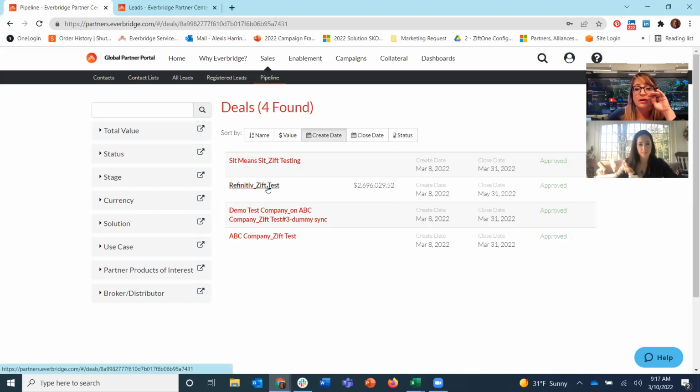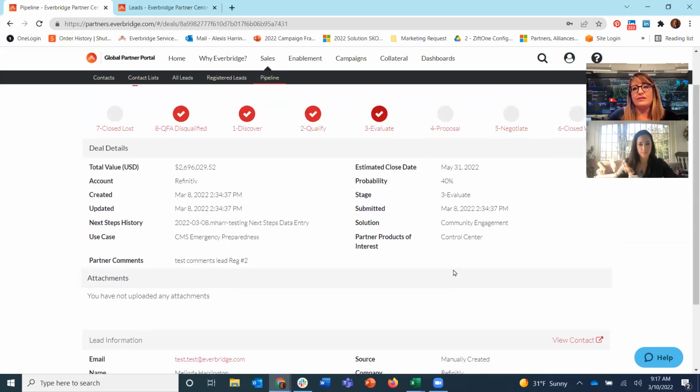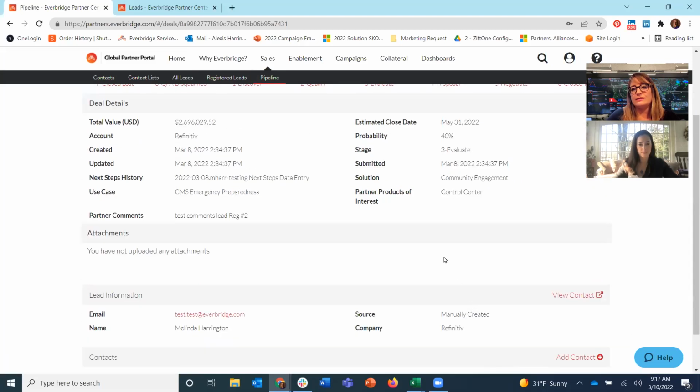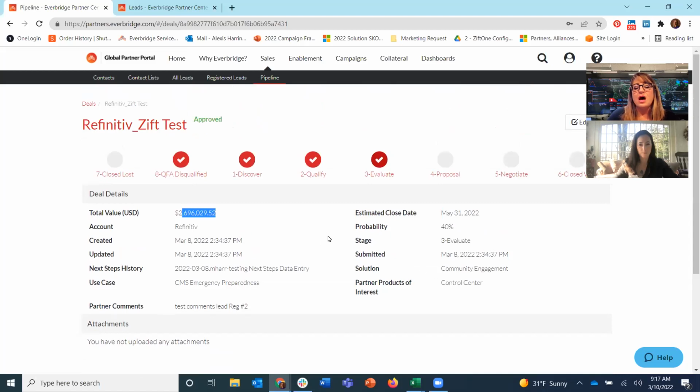So you will see here that I made a dummy test with my last company, Refinitiv, where it was a mass notification use case where we are looking to close with Refinitiv by May 31st of this year for 5,000 assets. That comes to a 3-year deal of $3 million. This is just the same information that you have. It comes from our Salesforce. It's updated. I think the sync is roughly 3 minutes delayed between the two systems, but that is amazing.